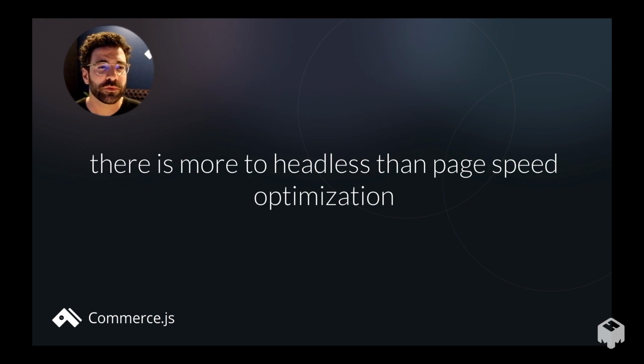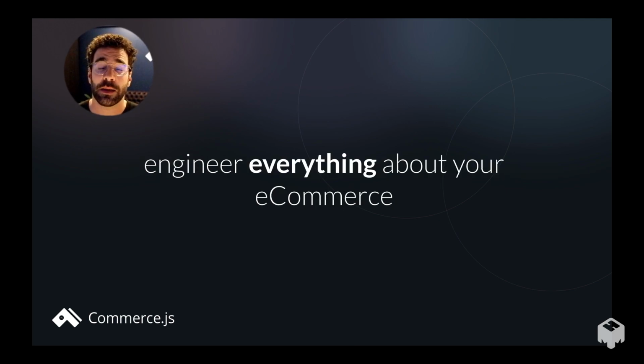So we've just shown you one way that you can safely test and decouple your e-commerce stack with Commerce.js. But I think it's really worth pointing out that the benefits of going headless go far beyond page speed optimizations or being able to use a front-end framework of your choice, but that it actually allows you to fully take control and experiment with your entire purchasing funnel, checkout, and business model. You can engineer everything about your e-commerce with Commerce.js.